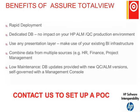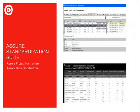We'd be happy to make a proof of concept project where we take one or two of your projects, we implement TotalView as a proof of concept, and we allow you to really freely investigate, to take a look at how TotalView works with your data. What's the performance? What kind of results do you get? We'd be happy to set up the POCs. So contact myself or Peter Shave for that. We'll have our details at the end.